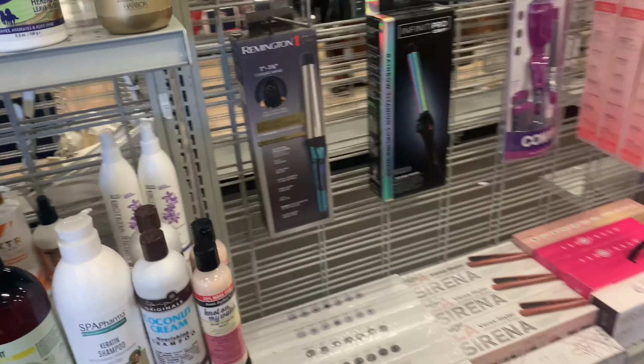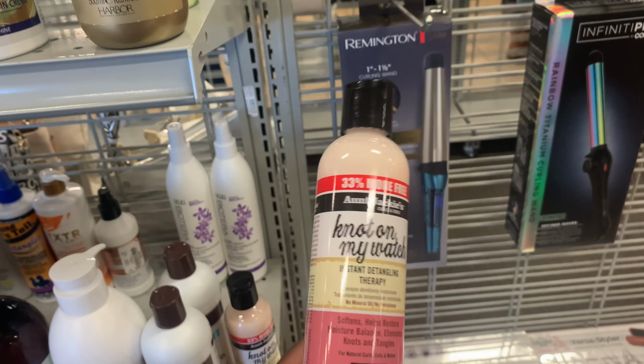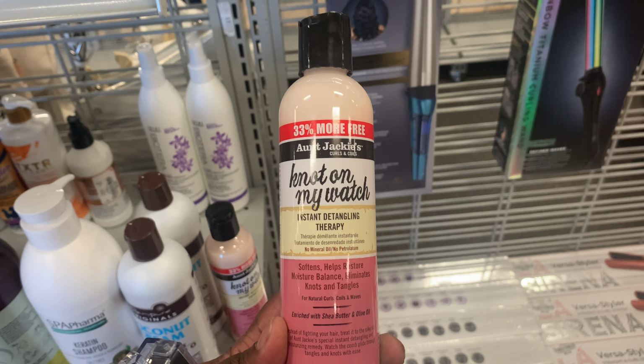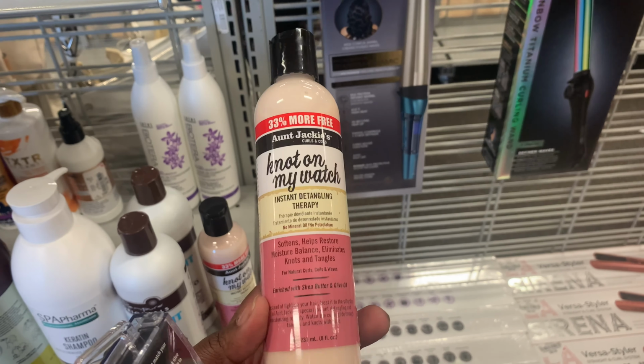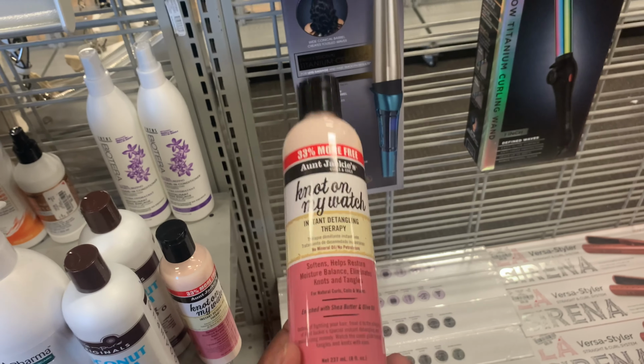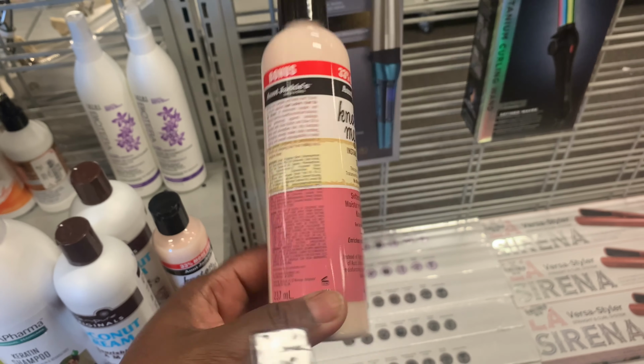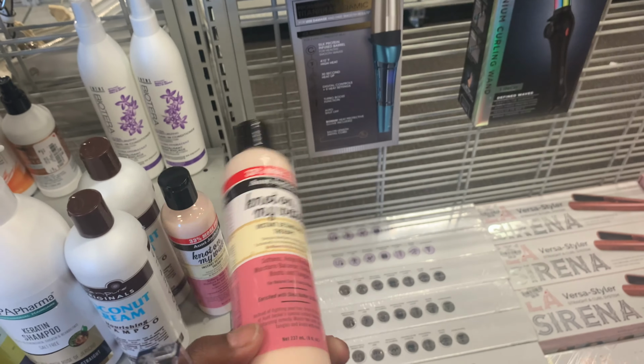Hair stuff. Oh, I should get this, because not on my watch, by Aunt Jackie's. I bought the ultra moisturizing by Aunt Jackie's for my daughter's hair. Let's see, and this is $3.99.